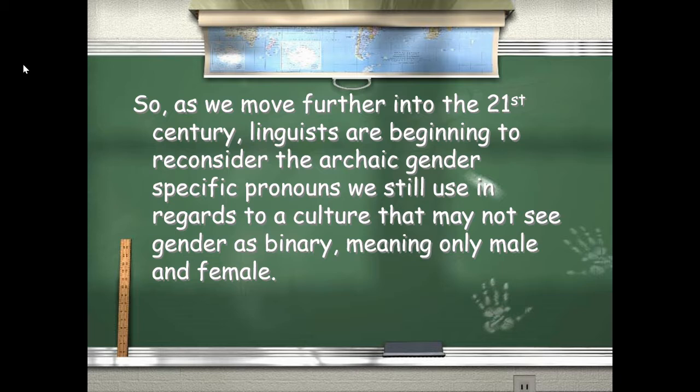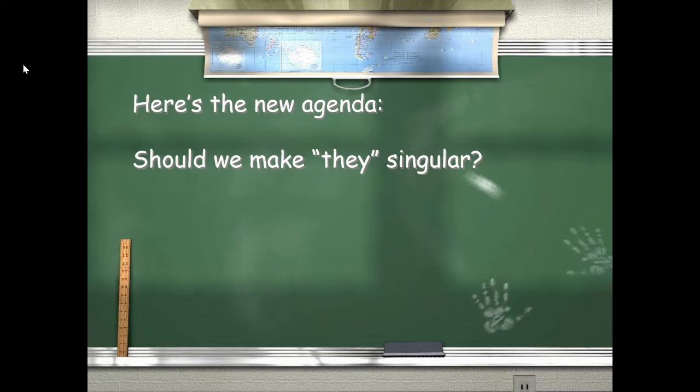As we move further into the 21st century, linguists are beginning to reconsider the archaic gender-specific pronouns we still use in regards to a culture that may not see gender as binary, meaning only male and female. It's true. Pronouns are one of those few things we have left over which are still very specific in gender. And as we move forward in our century, I might find that finding something very binary is kind of old-fashioned. So here's the new agenda that's out there.